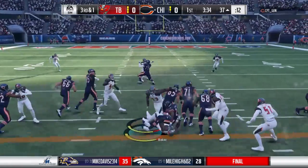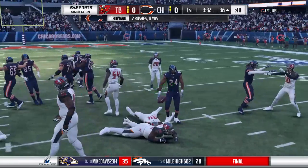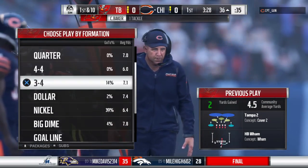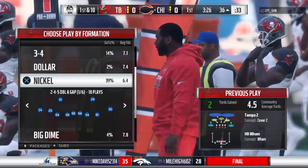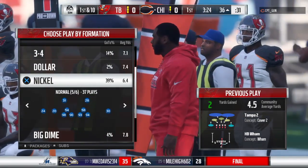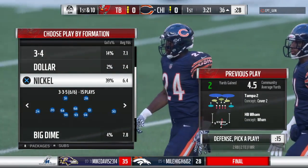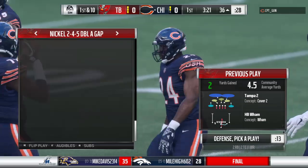They'll try to run for it with Howard. And he's able to get the first before he's taken down at the 36. Just a gain of a couple, but good enough to keep the drive rolling. I liked his focus there because he wasn't thinking about breaking that one big. All he thought about was, I need 1. Let's go get that. Ended up picking up 2.